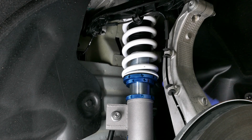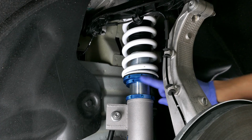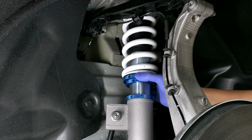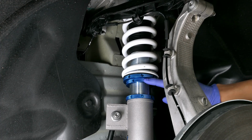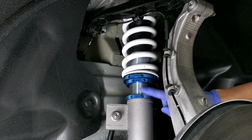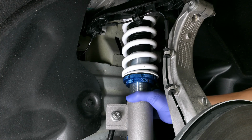Here we have the front suspension, and just a basic nomenclature of the suspension. You have your locking collars for the spring. If you did it correctly, as I showed you earlier in the video, it should be nice and tight. You want to snug these together very securely. This here is the lower locking collar so that the shock body doesn't move.